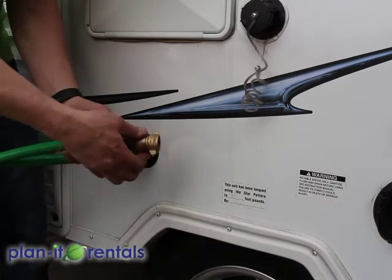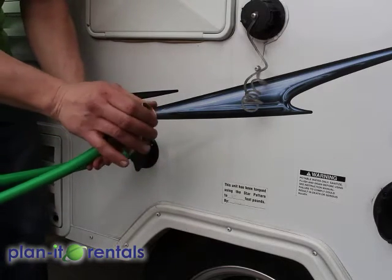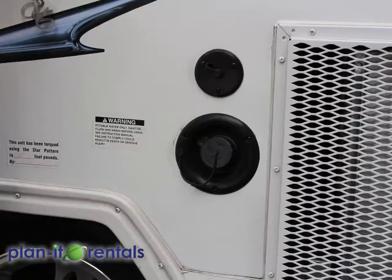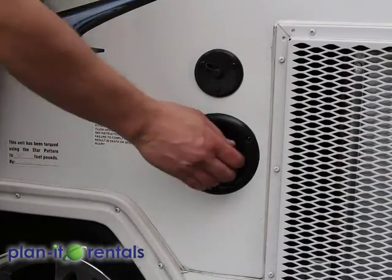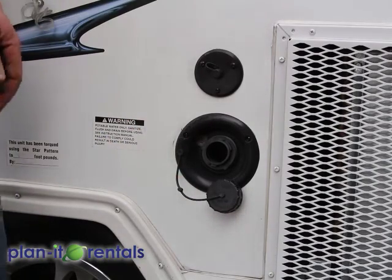So just screw this pressure regulator onto this end of the hose and then screw the pressure regulator onto the spigot at your campsite. Here, right behind the driver's side of the trailer, is where you would fill up your freshwater tank if you didn't have water at your site.